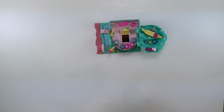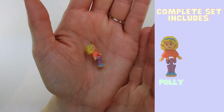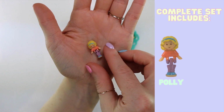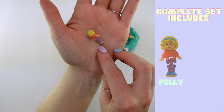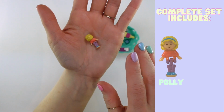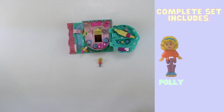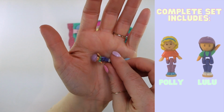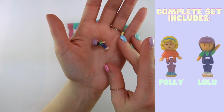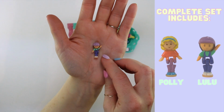And I guess I should show you the figures now. So the set comes with 2 figures. It comes with Polly, and Polly is wearing an orange shirt. She has purple pants on, a turquoise headband, and matching turquoise shoes. That same Pollyville curly hair that I keep talking about in all these Pollyville videos. And it comes with Lulu. Lulu is wearing a light purple hat with a darker purple bluish overall, turquoise shirt, and white shoes.